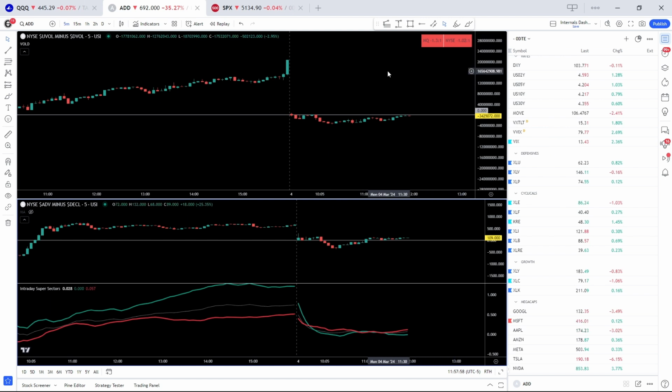NYSE and NASDAQ technically negative, but you can see it's really close to that 1-to-1 ratio. ADD, which measures market breadth, plus 100, so technically positive, but very close to the zero handle, which is an indication of just neutrality and sector rotation, which we clearly see here. We got defensives mixed, traditional cyclicals largely green with the exception of energy stocks, and growth is underperforming here today.